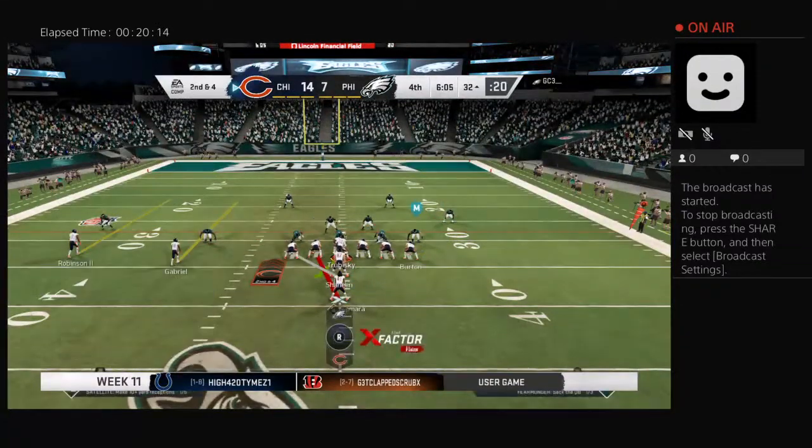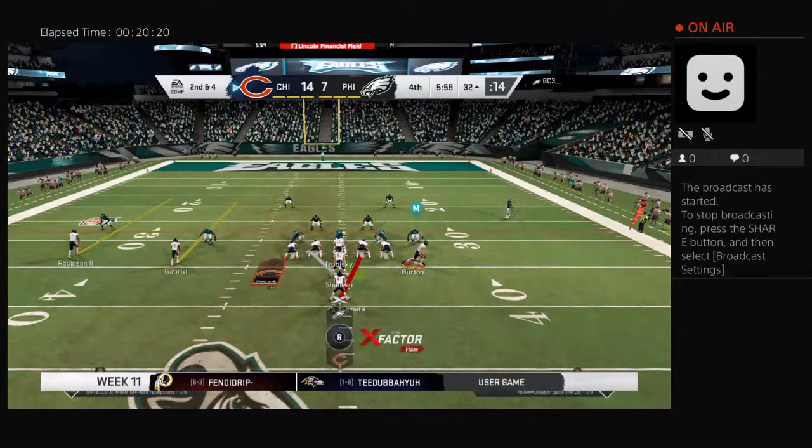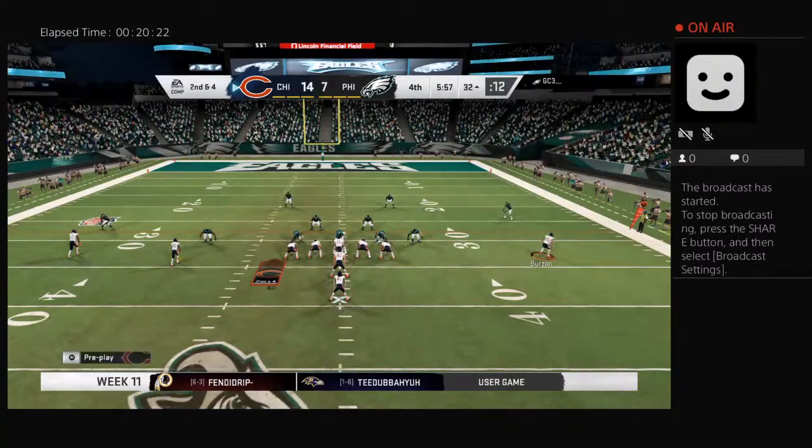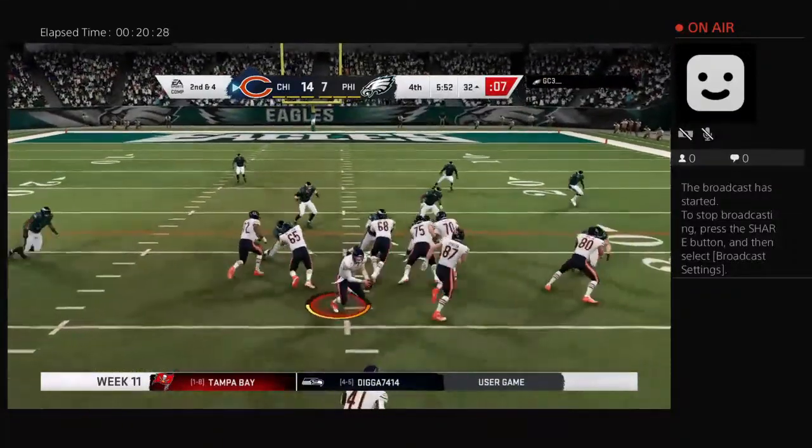Hey, ball. Check, go back. We got motion. motion. We got motion. Back up, back up. Mike spot 9. Mike spot 9. Hey, watch the slap. Watch the slap.